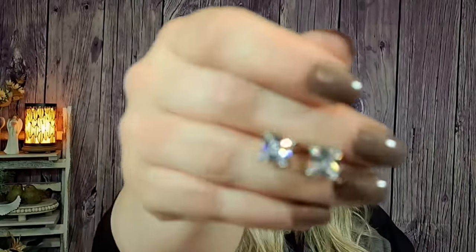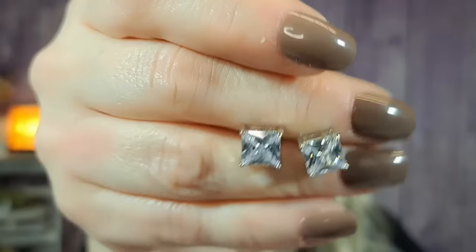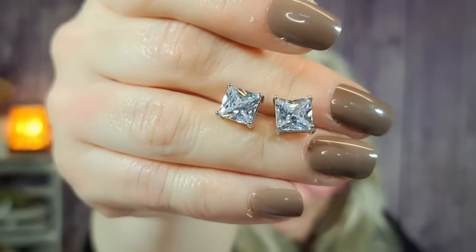Okay, then I got these earrings, and they're pretty. They were 80 cents. Really pretty earrings. They are square cut, you know, moissanite. Well, they're not moissanite, they're CZs, but really, really pretty for 80 cents.